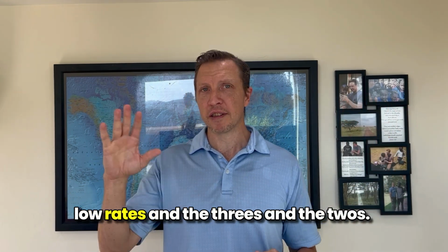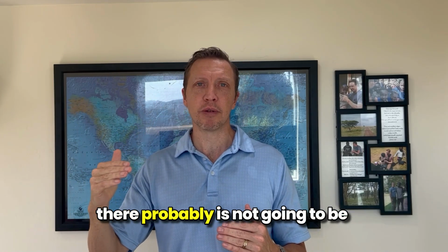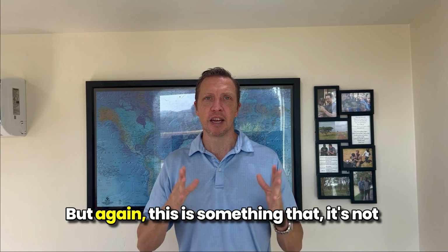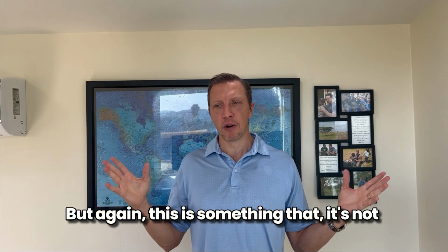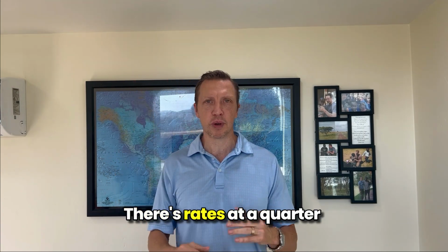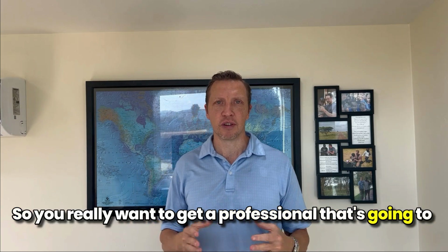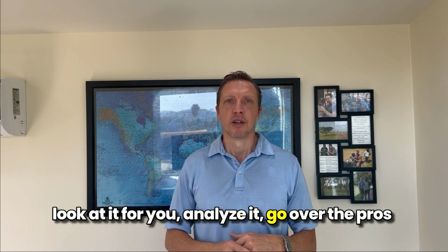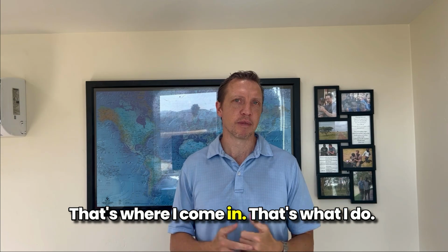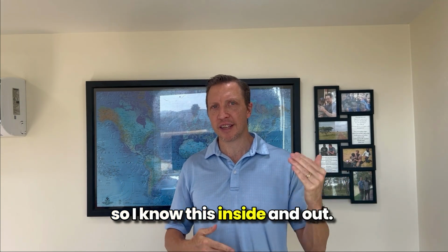When we're in the low rates, the 3s and the 2s, that probably makes sense because there probably isn't going to be an opportunity to refinance lower. But again, it's not like there's just a rate at no points, a rate at 1 point; there are rates at a quarter point, a half, three-quarters. So you really want to get a professional who's going to look at it for you, analyze it, go over the pros and cons, and then help you make a wise decision. That's where I come in. That's what I do. I've been doing this for 20 years, so I know this inside and out.